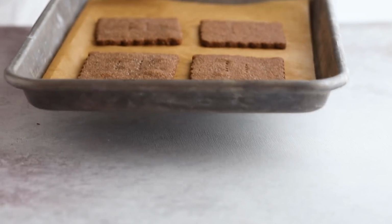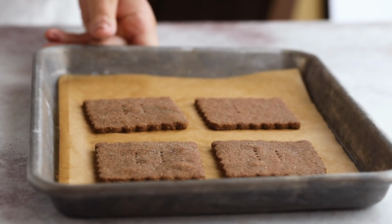You'll know your cookies are done when you touch them and they feel solid. Then you'll take them out. These cookies are super delicate when they're hot, so you cannot handle them at all. You really need to let them cool completely on the baking tray before you gently lift them up. The longer they sit out, the more they're gonna stiffen up and harden, not be rock solid hard, but just that perfect chewy sandwich cookie.